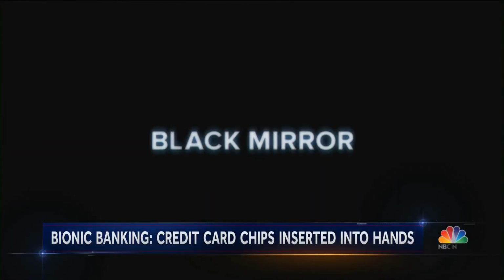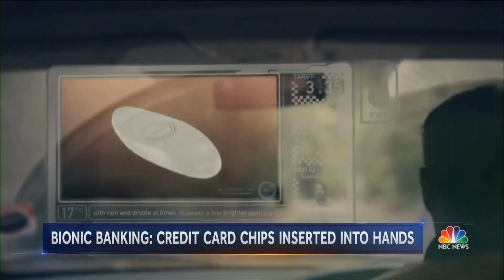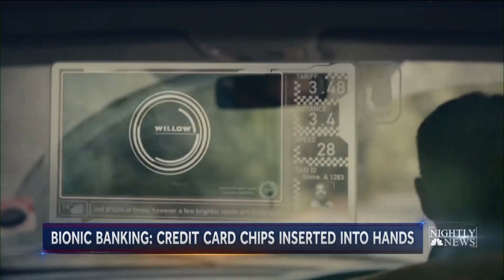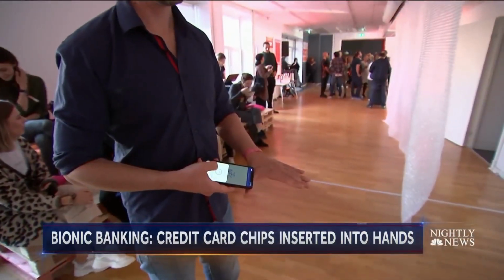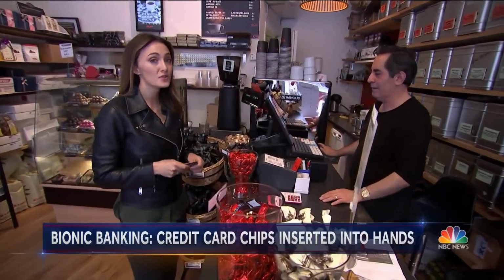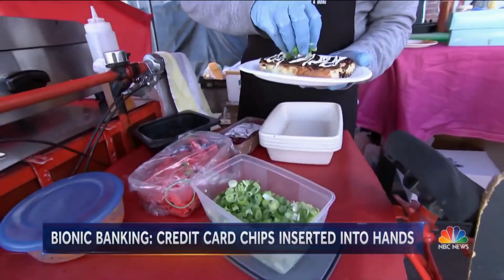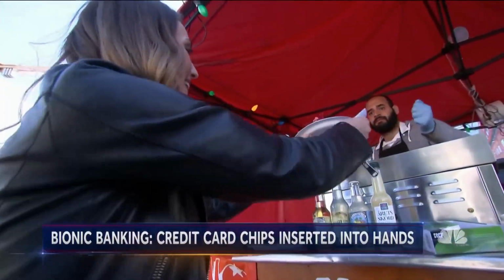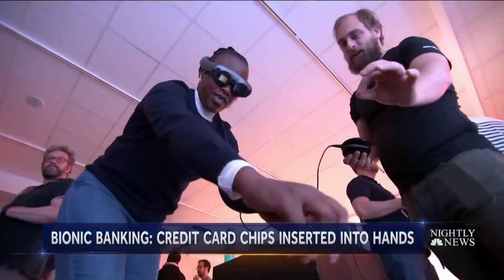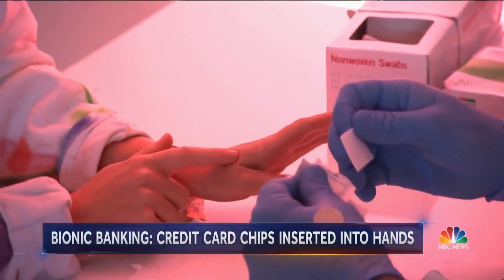Popular TV shows like Black Mirror have imagined chips as part of a dystopian future. In Sweden, the microchips are already here. The microchip implants use the same technology that's in contactless credit cards, which have made cash pretty much obsolete in Sweden. No cash. At this tech fair, a chipping event for those on the cutting edge, merging their hands with this new technology.